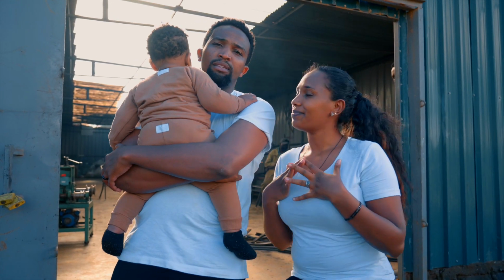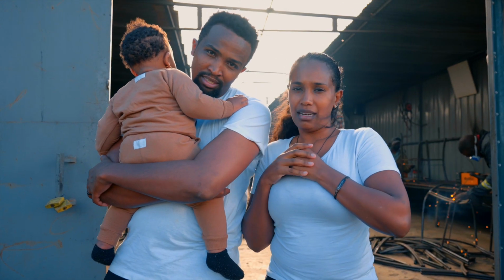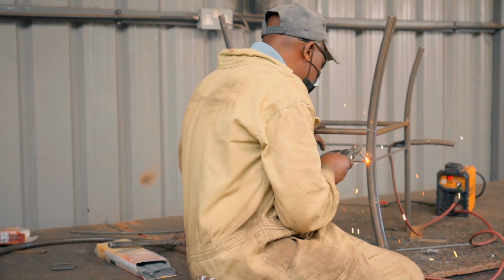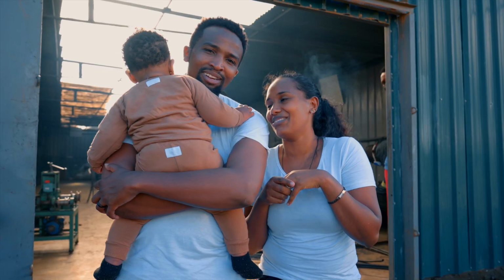Many people assume that they're from outside. No, it's a local company. It's done here, like everything. It's not imported, nothing. Assembled, done, the paint work.